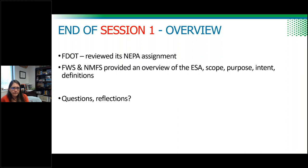Let's see. I'm not quite sure I understand the next question, but I think it may be trying to ask what's the difference between a may affect, not likely to adversely affect versus just a not likely to adversely affect determination. So Mark, I don't know if you or Dave or Curtis might want to try to address that question.